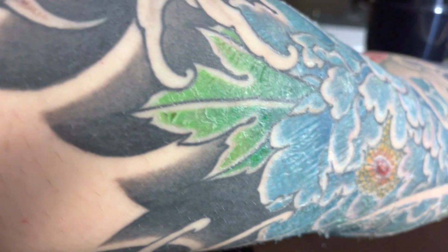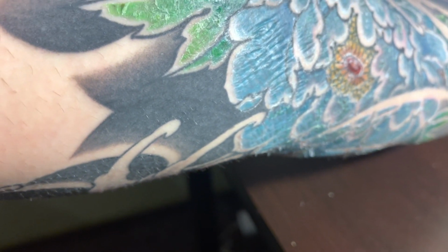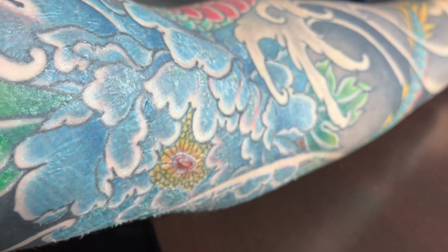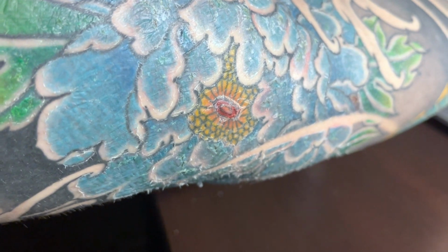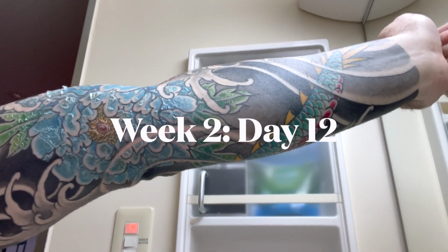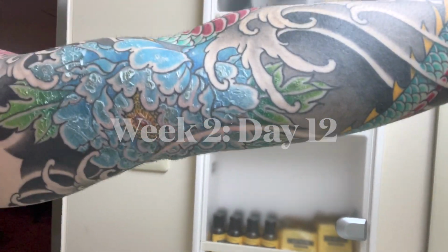Yeah, I had the same problem with this part of the tattoo. The black portion right here is under my armpit, and I had the same problem. It was the last part of the tattoo to heal in comparison with everything else, for the same reason. Anyway, I'm going to show you what I do, how I wash it with antibacterial soap, and then how I lubricate it. All right, today is day 12 of the healing process here.